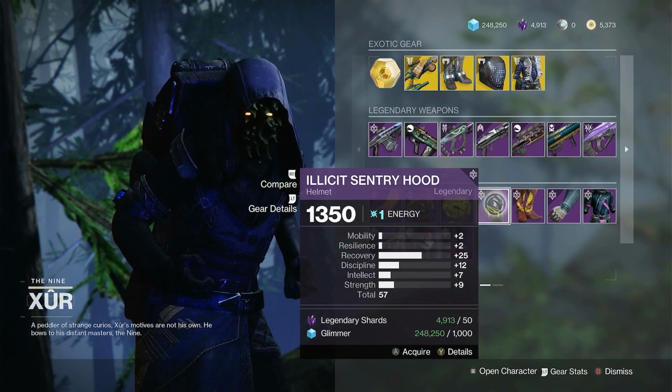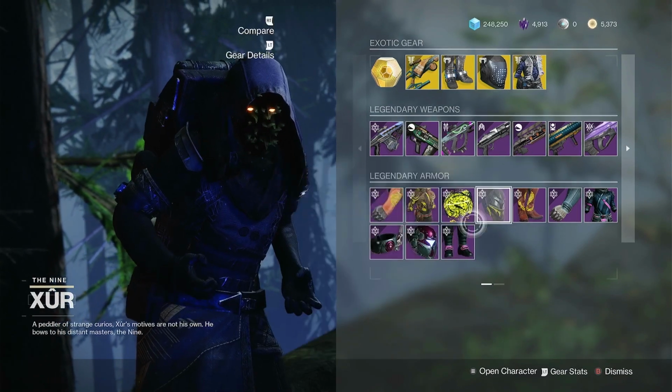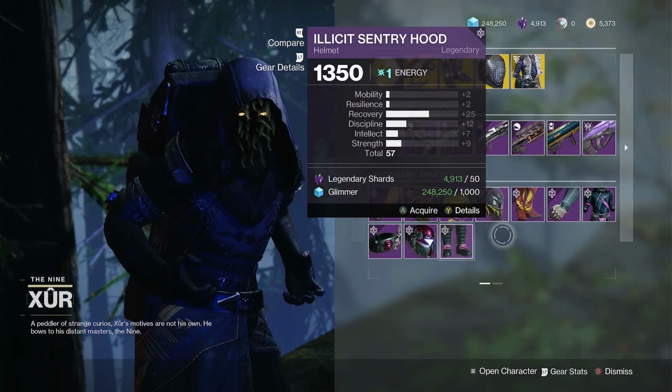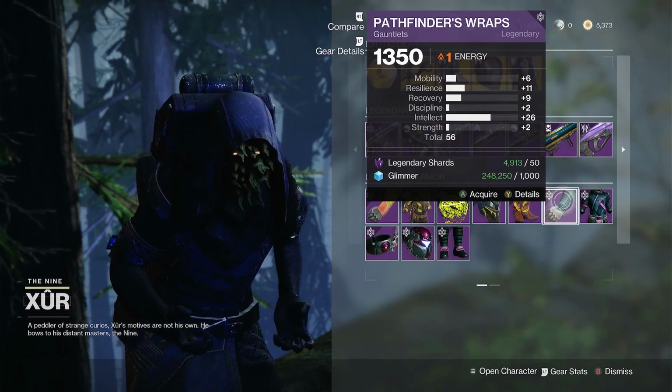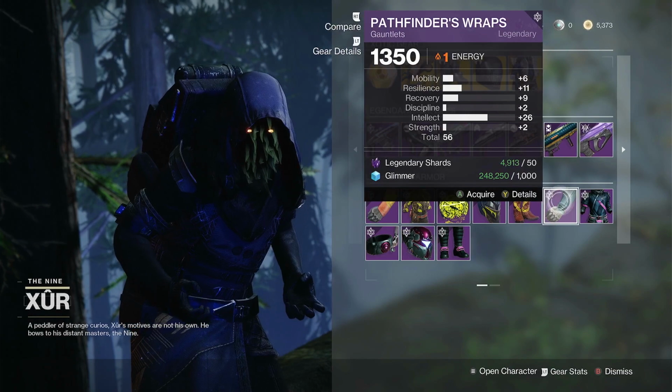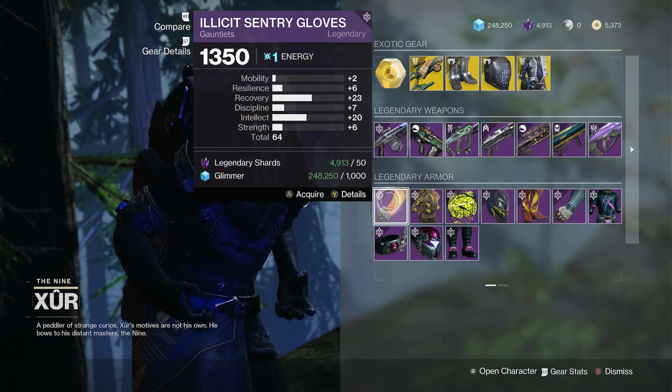And then we also have the plus 25 recovery with the helmet. So this is something I would recommend. And then there's also, I believe it's the arms right here. It's got a plus 26 intellect with a total of 56. So pick up the arms, the helmet, the chest piece, and the gloves if you haven't already done so for your warlock.